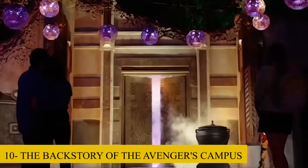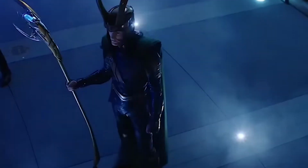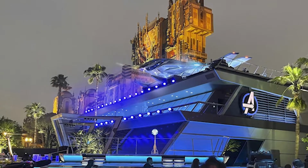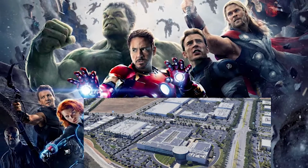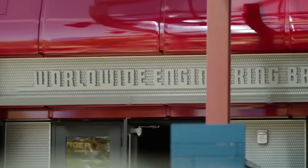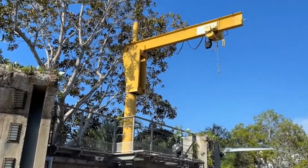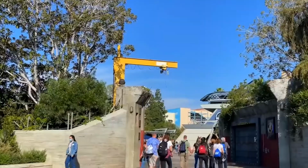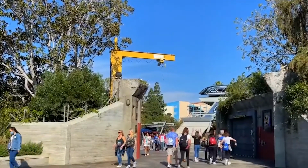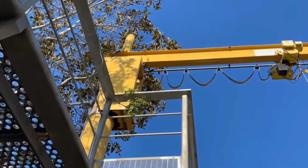Number 10. The backstory of the Avengers Campus. Avengers Campus was built on the former site of the Stark Industries complex. Tony Stark afterward took it over from his father, Howard, and transformed it into a place for the Avengers to gather. When he did this, many industrial components were left in spots, like the yellow crane, which can be discovered at the land's opening. From Cars Land, it fits in with the industrial look from the campus, but it really is a leftover remnant from when this used to be a Bugs Land.